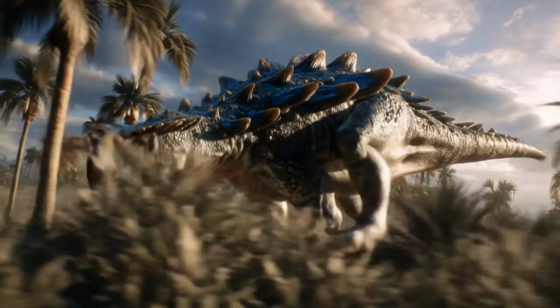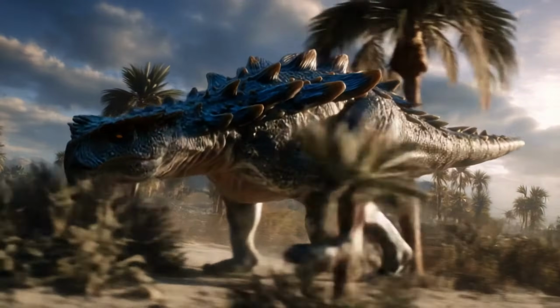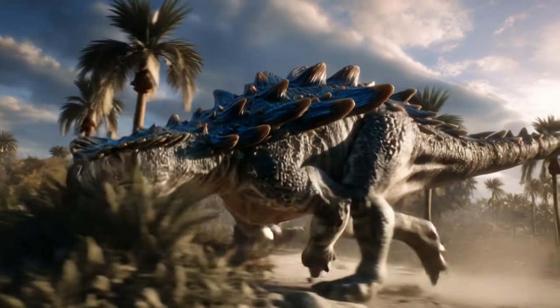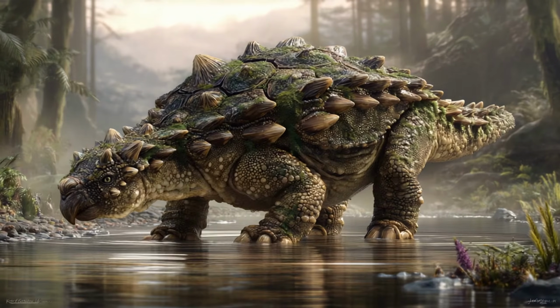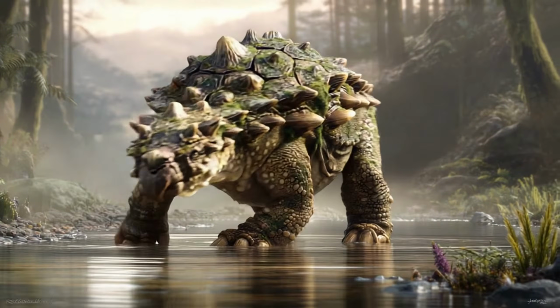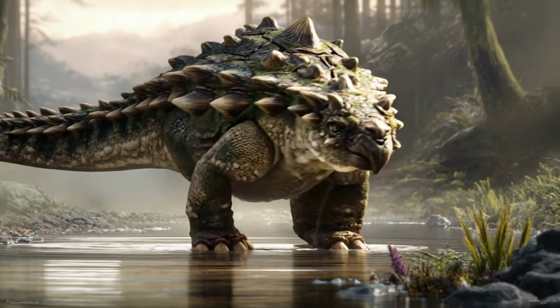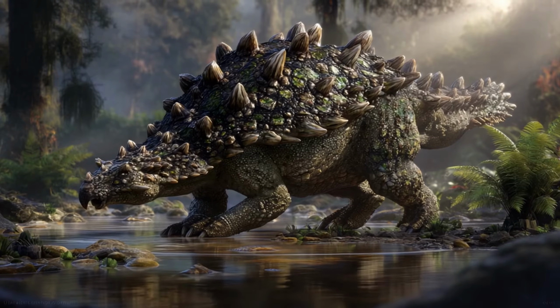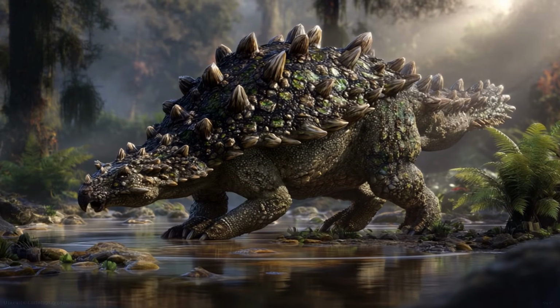Yet, this paradise harbored dangers. Predators like Tyrannosaurus rex, with its bone-crushing jaws, and Dromaeosaurus, with its slashing claws, posed constant threats. Competition came from other armored dinosaurs, such as Euoplocephalus, and fellow herbivores like Triceratops, which grazed the same plains.